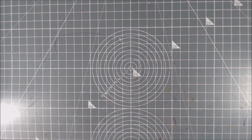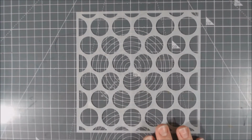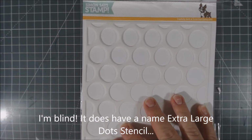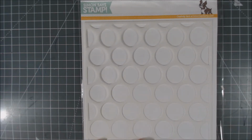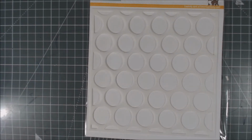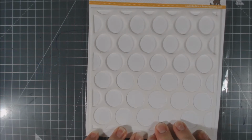Then my crafty friend Lisa also bought me this stencil. It's a Simon Says Stamp stencil. I have the package here. Does it actually have a name? No, it has a number. It doesn't matter, it's a large dot stencil. She remembered I mentioned it a few months back. I don't get to order from Simon Says Stamp because it's in the US and the postage is a bit of a killer for me when my budget is quite restricted. But she remembered I really like that and she ordered it for me, so I'm really grateful for that.